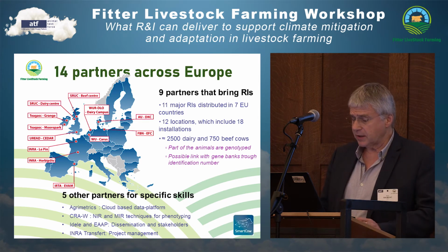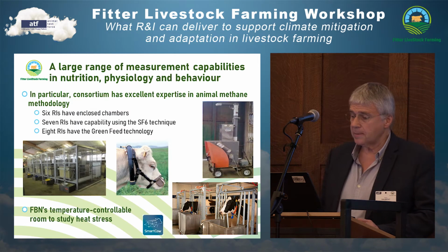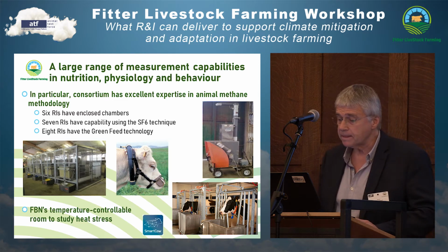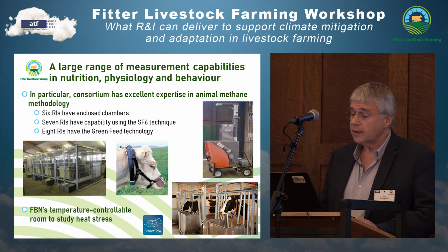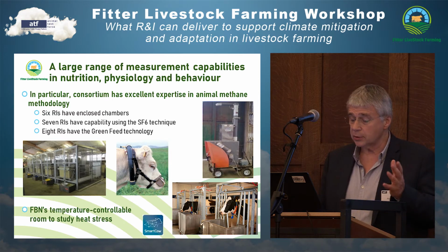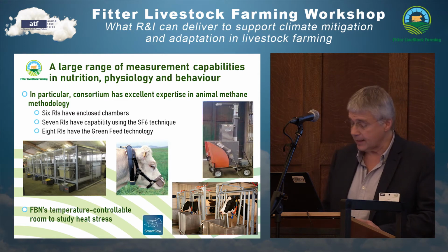Part of the animals are genotyped and a possible link can be made with gene banks. Other partners bring specific skills for cloud-based data platform development, for NIR and MIR techniques, for dissemination and stakeholders, and for project management. The consortium has a large range of measurement capabilities in nutrition, physiology, and behavior. In particular, with this slide I want to highlight the excellent expertise in animal methane methodology. 6 research infrastructures of the consortium have enclosed chambers. 7 research infrastructures have the capability to use the SF6 technique, which is useful when you want to estimate methane outdoors. And 8 research infrastructures have GreenFeed technology. I want also to mention that there are also some facilities adapted to study adaptation, in particular the temperature-controllable room to study heat stress at FBN Leibniz in Germany.